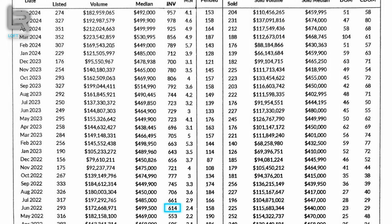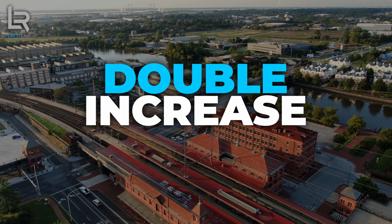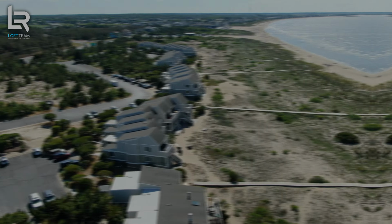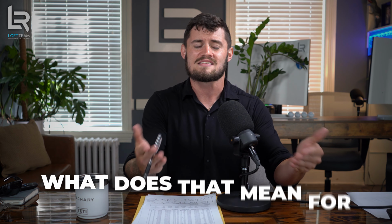If we scoot up the column, we'll see in June of 2023, last year, we're at 729 homes. It's a 110 plus home increase. And now if we look at this year, we've gone from 729 to 957. That is double the increase that was seen from 2022 to 2023. There was no increase from 2021 to 2022. And now over 220 homes hit the market and are staying on the market month over month. What does that mean for Indian River?